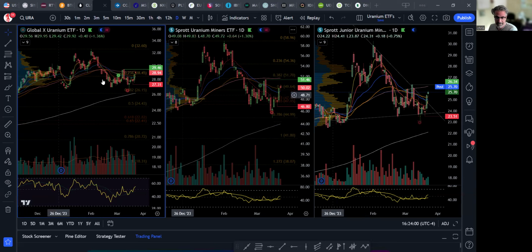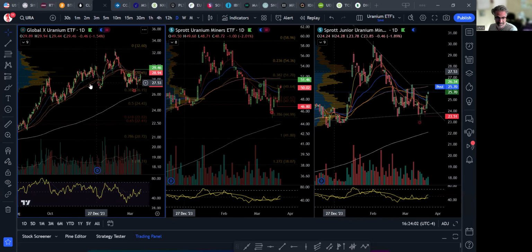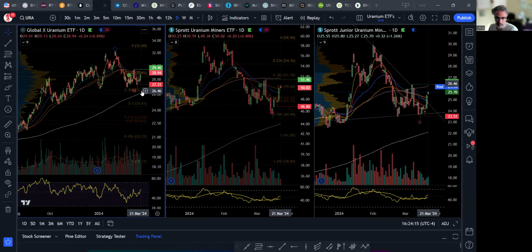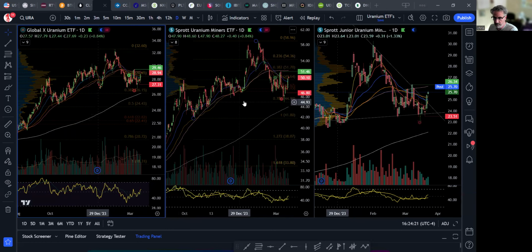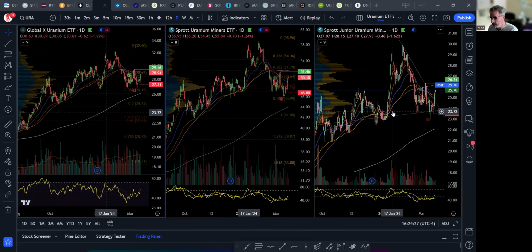So for me, stop placement is about, if you get stopped out, it's because you're definitely wrong. You don't want to get stopped out because you just had your stop in the wrong position. You want to be stopped out because you're long and the market is going down. And if these levels break, now you're looking down here. I would think so. And the same thing here. We have these levels. If they break, we're starting to look down here. It's going to be the next area where you're looking for support. And it's the same deal with URNJ.